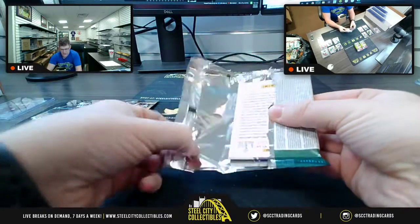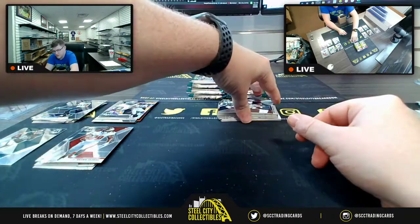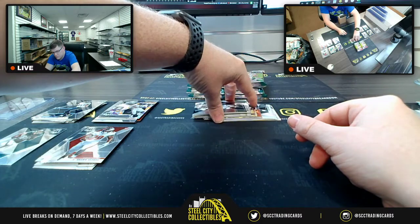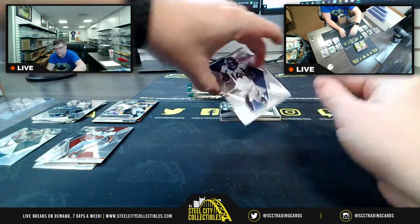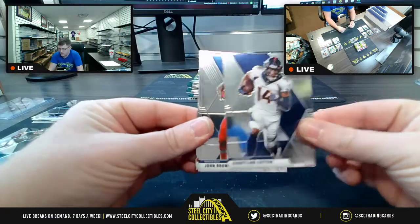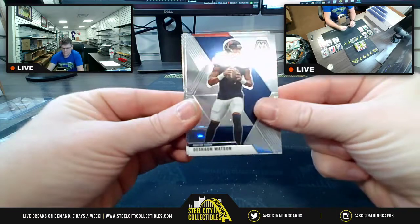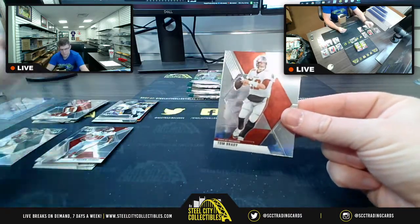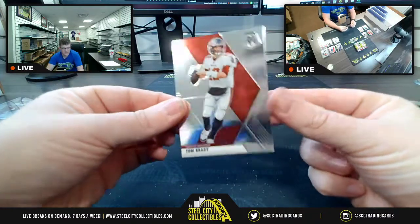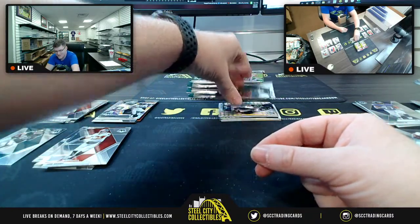And again, that stained glass Aaron Rodgers came late, so we'll see. Kind of trying to see if I can get a sneak peek. Just like a kid on Christmas. Cortland Sutton. John Brown. Deshaun Watson. Jerry Rice. Tom Brady base. So there's a Tom Brady. Just not the stained glass.